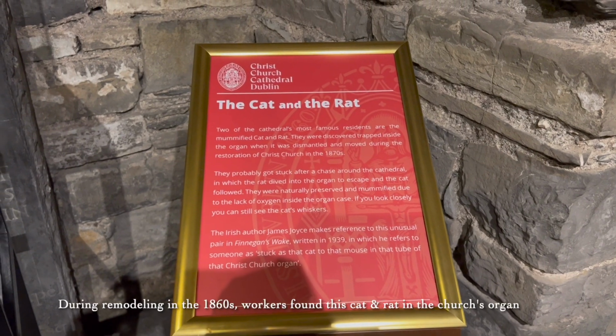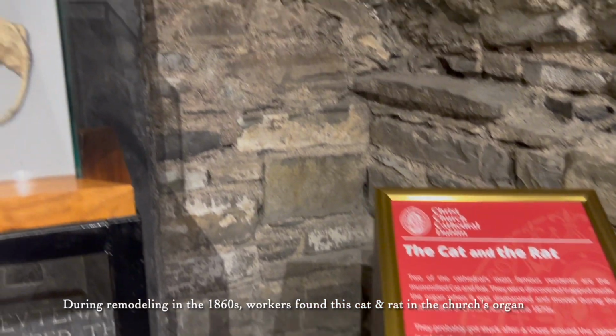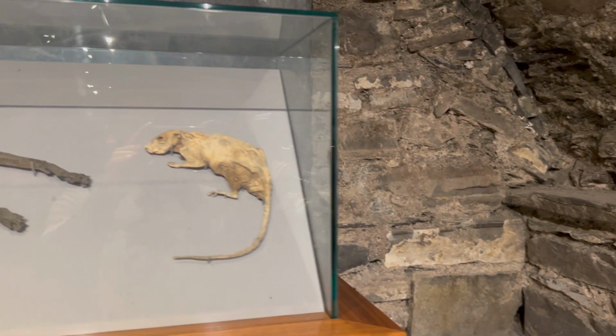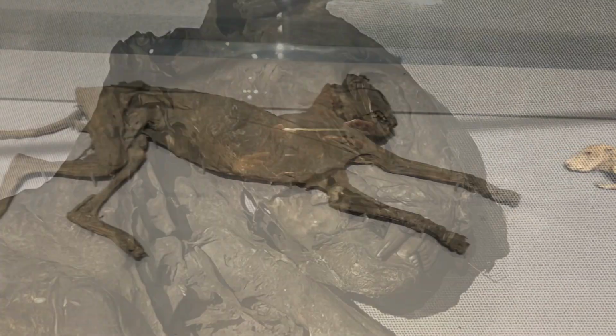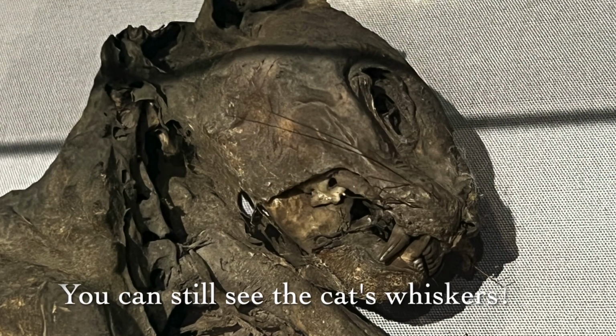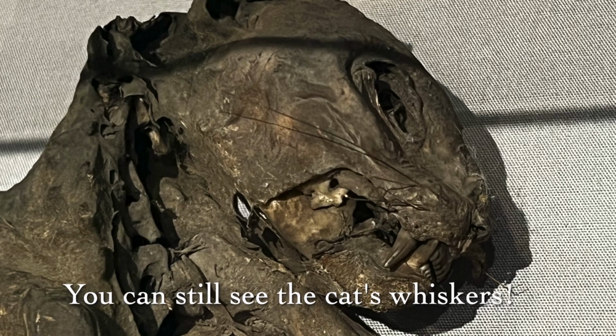One of the strangest but interesting displays is the mummified cat and rat. Workers found the cat and rat in the church's organs during the organ's maintenance in the 1860s. They are so well preserved you can still see the cat's whiskers.